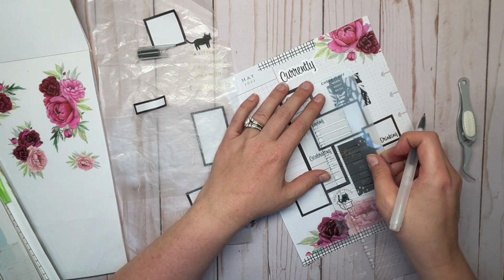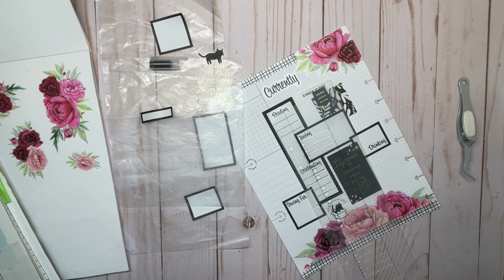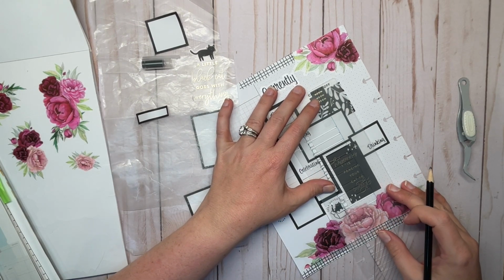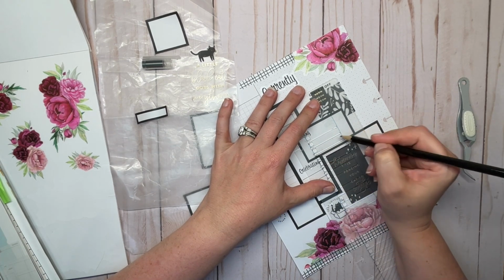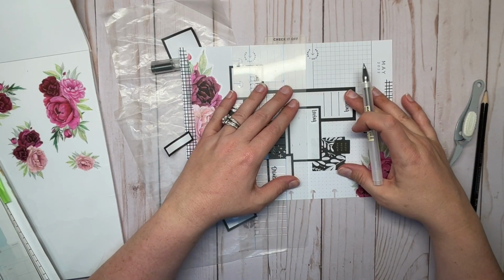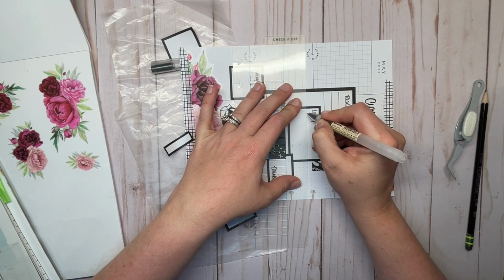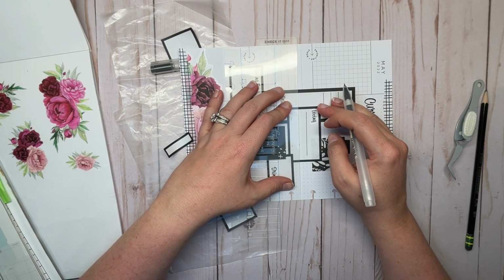Yeah. So for this, I actually want to do a pencil because the stencil won't go all the way across. But what I want to do is kind of mark it in a couple places. Then I can use the side of it to make my lines. And then I'll just erase the pencil marks later.